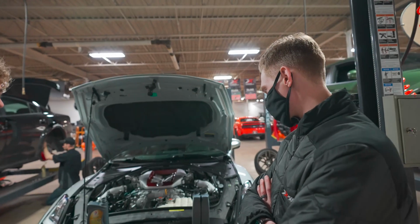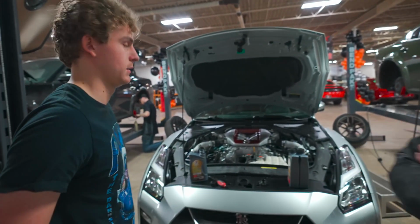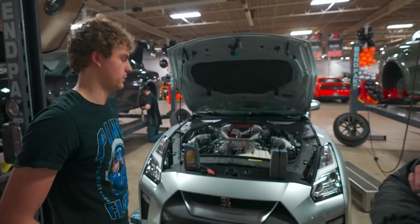Now it's just new oil in, and you're pretty much done. This car's basically ready for the track. Yeah, this thing's just about ready. We're almost done with it. We'll be done with it here in the next hour or so.